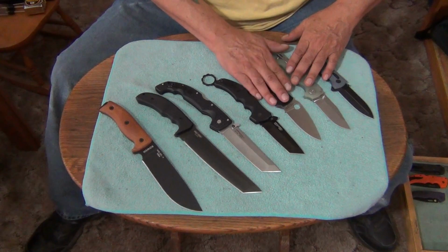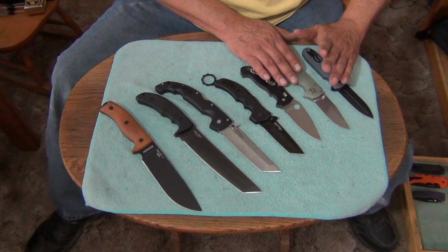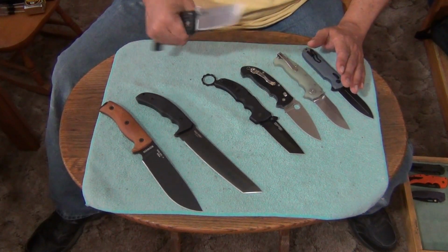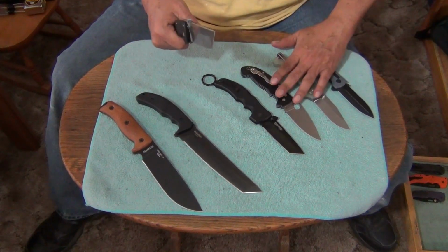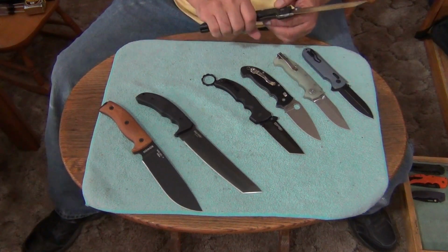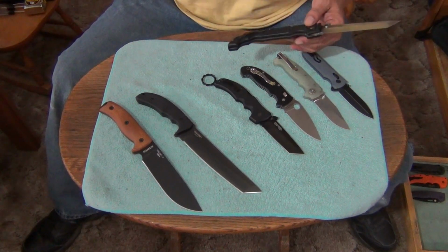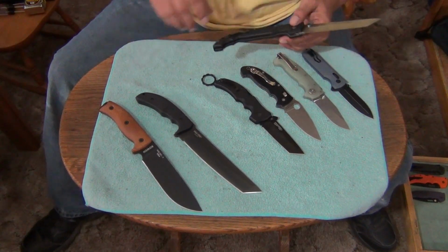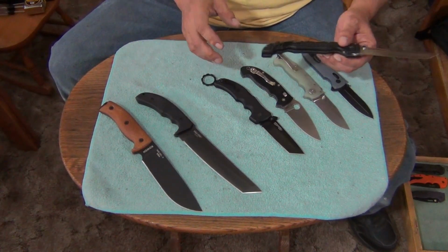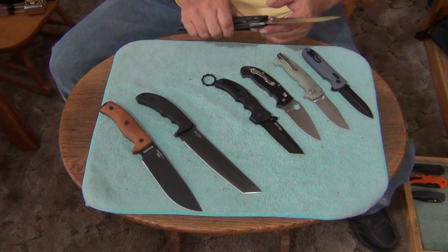I love my Spydercos and my SOGs and my AD20s and everything. But if I'm going to pick something for self-defense, I'm going to pick this. I'm not going to pick one of these. I'd rather have this for self-defense. If I knew I was going to get in a combat situation and needed a folder to take with me, I might even take something even bigger than I have. I might take one of my Rogers or a Spyder XL. But I'm going to take one of my big Triads. That's what I would take. I would take one of my big Triads.